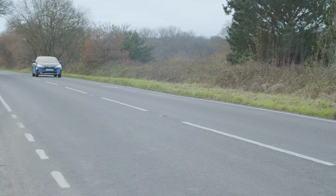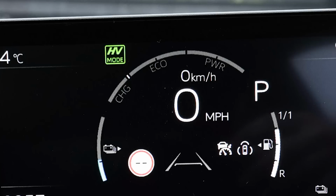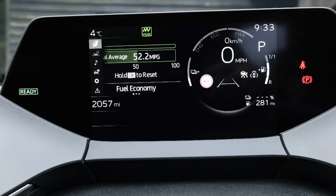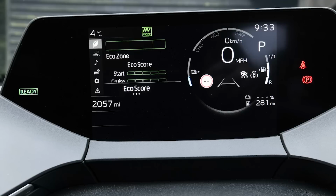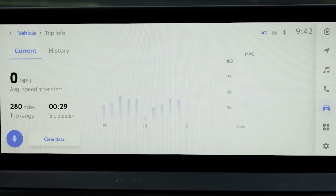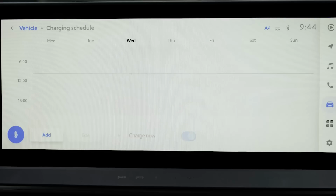Talking of frugality driver tools, the Prius model line has long specialised in these, and there are plenty once more fitted here. The instrument screen has a Charge Eco Power readout at the top, and a selectable Eco section has an EV driving ratio display, so you can see how much of your journeying has been conducted on battery power. Or you can view a meter which gives your consumption in miles per kilowatt hour, and another that scores the frugality of your driving across 3 eco-zone criteria: start, cruise and stop. The dashboard's central infotainment monitor has a selectable car section with an energy flow meter and the usual Toyota trip info section divided into graphical current and history consumption displays. There's also a charging schedule screen.